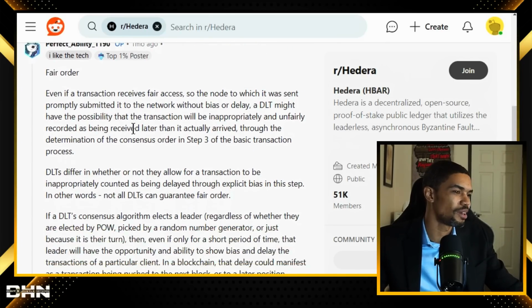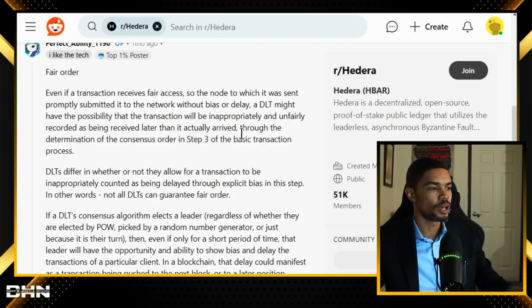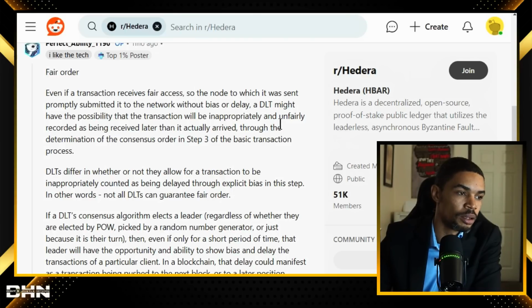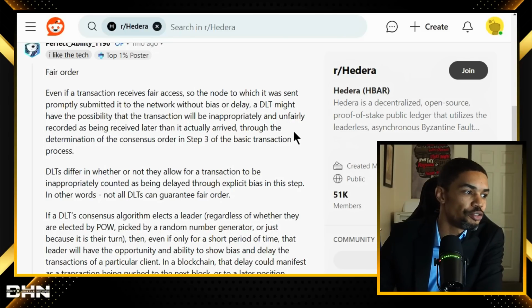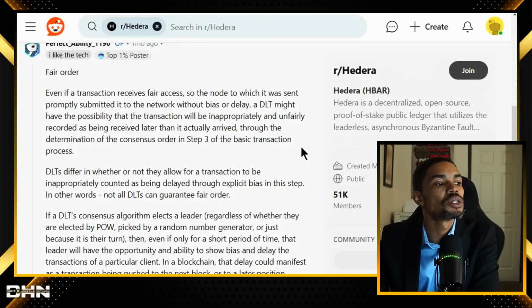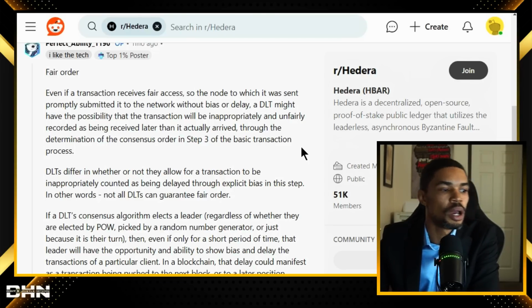Shout out to Perfect Ability 1190. You sure had the perfect ability to explain this to us. So fair order means even if a transaction receives fair access, so the node to which it was sent promptly submitted it to the network without bias or delay, a DLT might have the possibility that the transaction will be inappropriately and unfairly recorded as being received later than it actually arrived through the determination of the consensus order in step 3 of the basic transaction process.